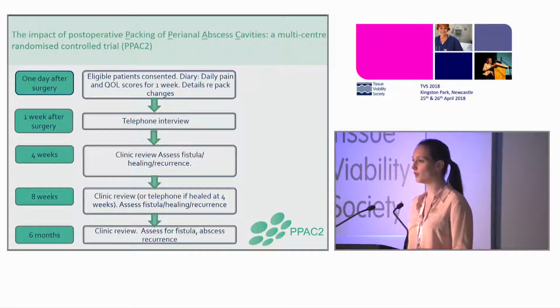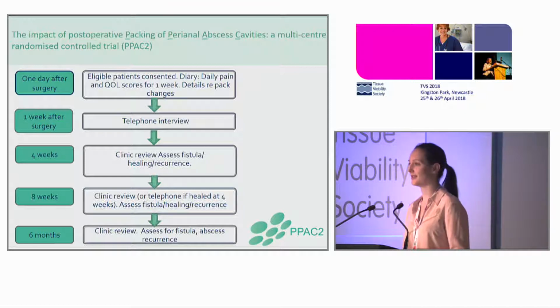If they've healed at 4 weeks, then they have a telephone consultation at 8 weeks. If they've not healed at 4 weeks, then they go back to clinic again at 8 weeks. And at 6 months, everybody is seen in clinic to assess fistulation. At 1 year, we aim to get the hospital statistics data to see about any recurrence or any other treatment that they may have had at a different centre.